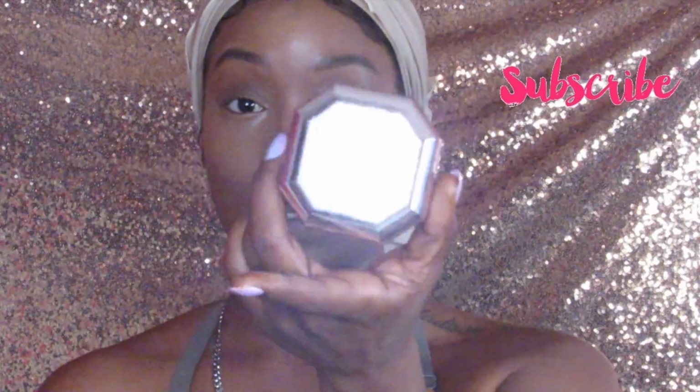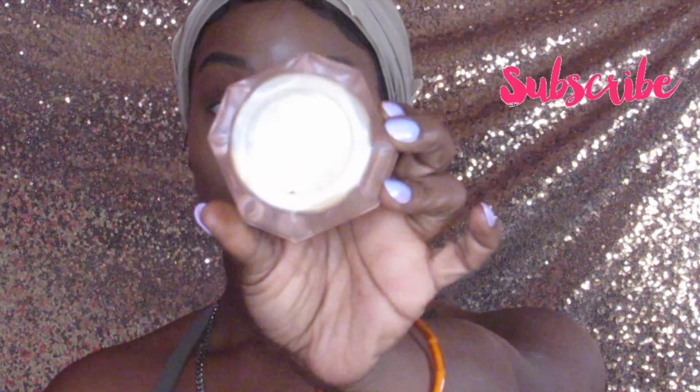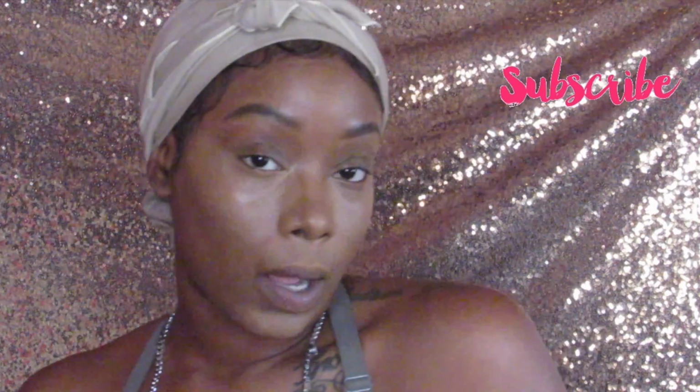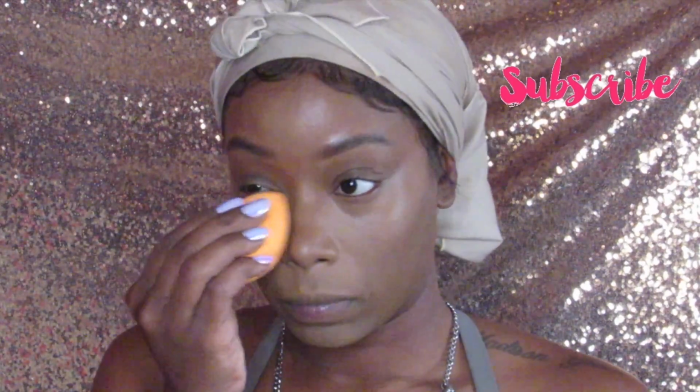So I'm using Fenty Beauty setting powder in Honey, and I like this setting powder a lot. I don't like it better than Sosha, but I don't have any flashback. I'm basically gonna show you how I don't get flashback when taking a picture.